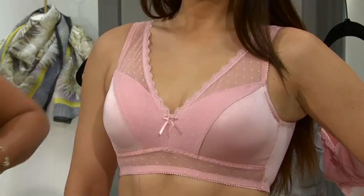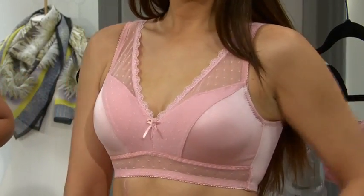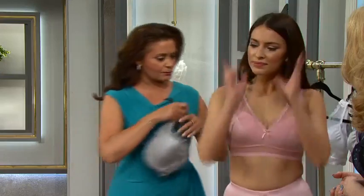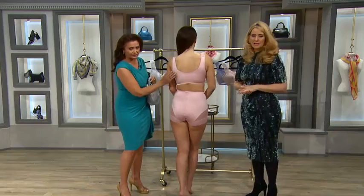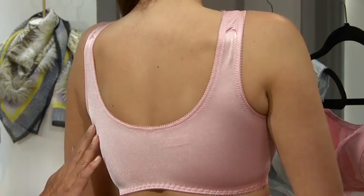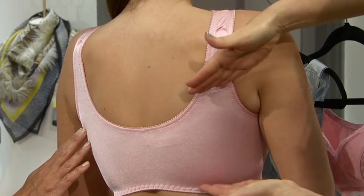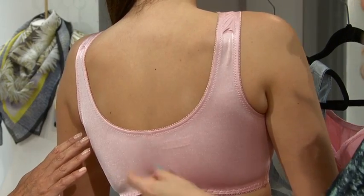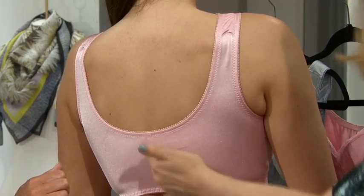It's got a really lovely band underneath here, but it's the shaping that you get. You get such a beautiful shape. And then at the back, if you just pop around so we can see how lovely it is. I know Anastasia here doesn't have anything that would create a bra bulge, but because you've got quite a nice expanse here, it's lovely and sleek. Also this clasp can be quite obtrusive.